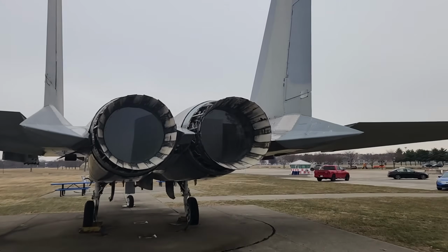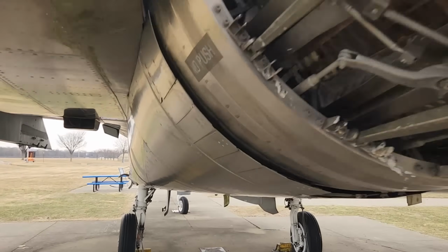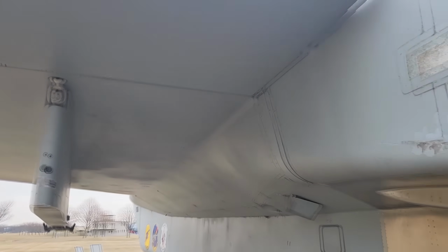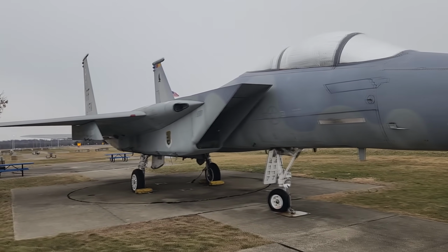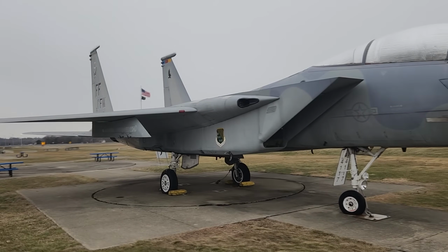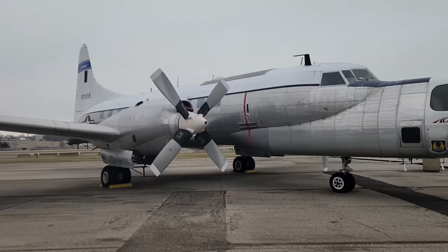Now, even before I got into the building, they had a few planes outside on display. First one was an F-15A. Now, in my mind, the F-15 is a huge airframe, but in person and up close, it didn't feel as big as I had imagined. Seeing a lot of these planes in person for the first time and getting a sense of scale was a really interesting perspective.